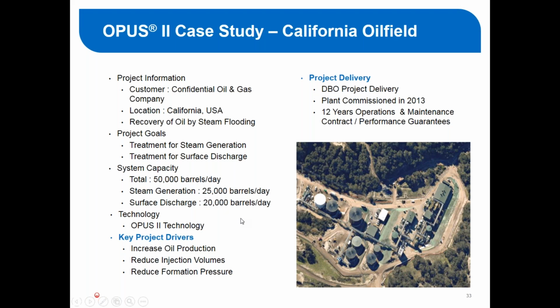Previous to us getting involved, the client had issues. They kept on recycling the same water, using basic treatment to recycle it for steam generation, and they were getting high formation pressures and reduced oil recovery. They were also limited by the amount of liquid waste they generated from their produced water that they could put back in the ground and deep well inject.